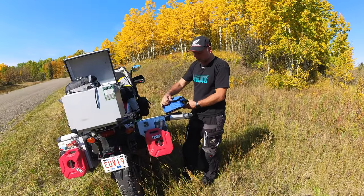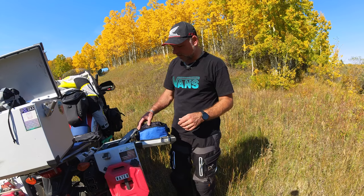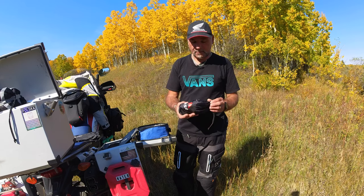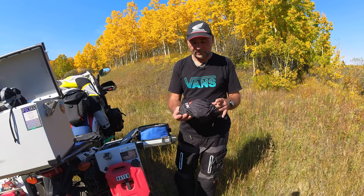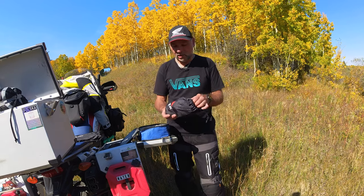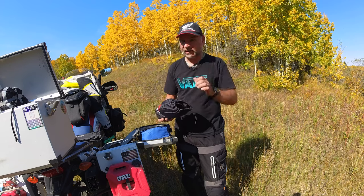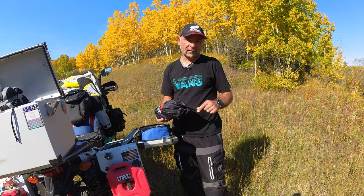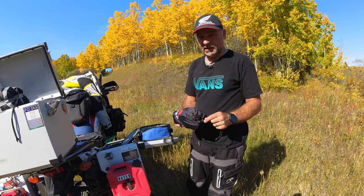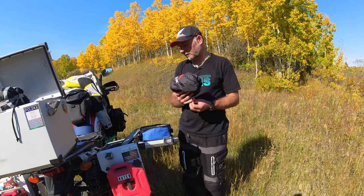Right on top, easy to access, is my little kitchen stuff. I have reviewed some of the stuff in other videos, for example this stove that I'm using. That's an MSR International stove. It's a multi-fuel stove, so you can use either propane or butane, and you can also use regular gasoline. Most of the time I'm sticking to the butane. It's much easier and less messy, but if I run out of butane, I always have the option to use the gasoline. And yeah, I can link the review of this stove down below the video.